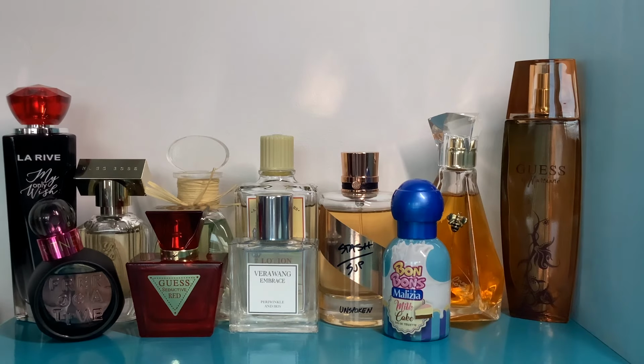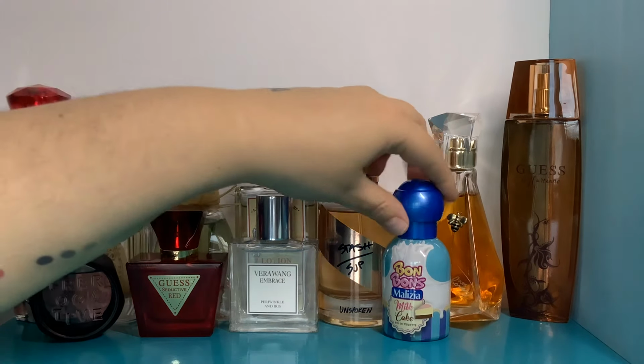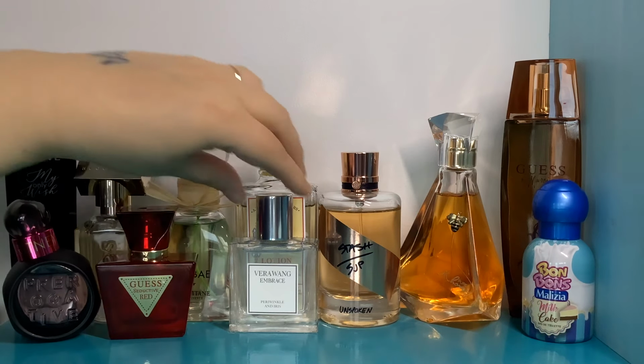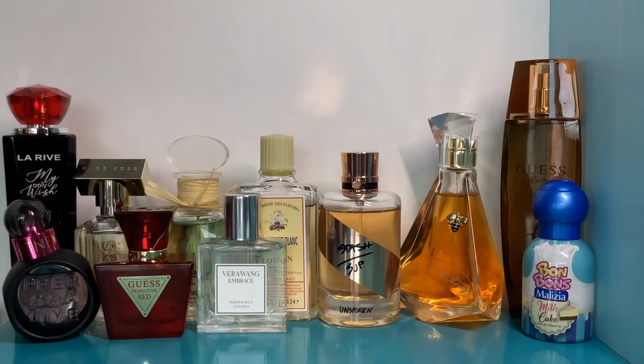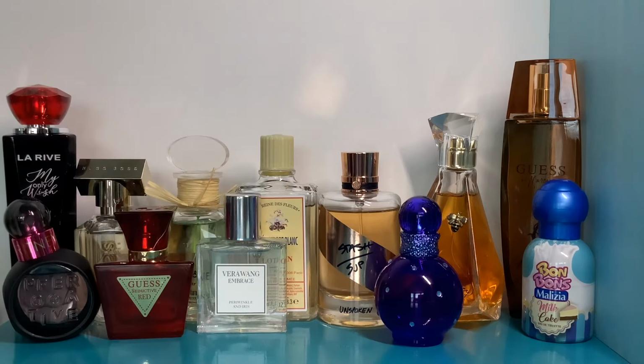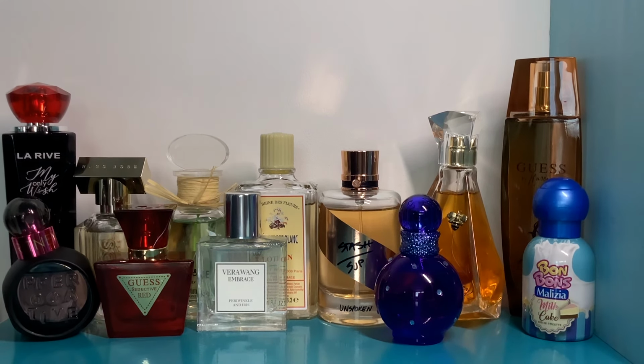Next up, we've got two left, and they're both pretty beastly, so let's just push all these aside so I've got a bit of space. Now then, this is a beast, I think. Yep, even smelling it from the bottle. So this is Britney Spears Midnight Fantasy. This is so sweet and syrupy. It's crazy in its sweet and syrupiness.